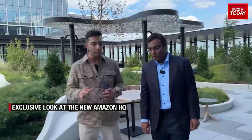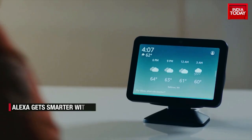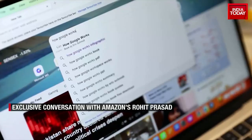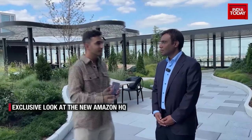But when we talk about the Alexa announcement, yes, there were Echo Show devices and so much more that was announced in the lineup. But this focus on Alexa and generative AI, Rohit, I think the time is now and the time seems right given what Microsoft has done with ChatGPT, what Google's done with Bard. But this becomes a lot more conversational, a lot more relatable, and a little smarter as well.